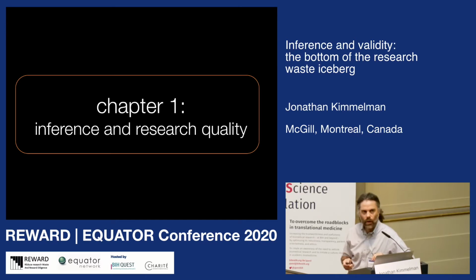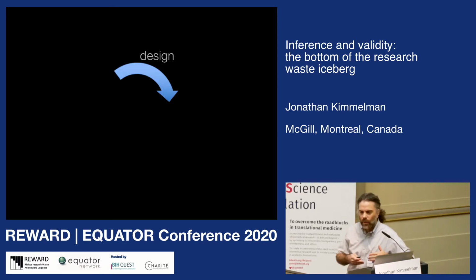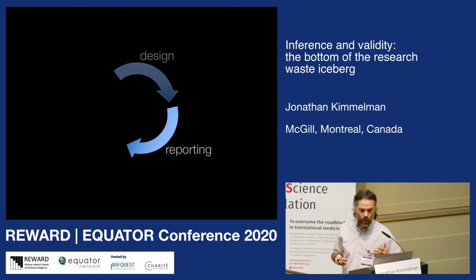First, I want to talk a little bit about inference and research quality, and how this question connects with the broader research quality question. When we think about research quality, reproducibility, whatever you want to call it, waste, we normally divide the research cycle into 3 segments, and we've identified any number of problems at each step. With respect to design, there's now a huge literature showing frequent failures in the way we design clinical trials, for example the excessive use of surrogate endpoints in trials leading to registration of FDA-approved drugs. Also, there's a large literature on reporting deficiencies: the method of randomization, inadequacies in reporting of adverse events, publication bias.